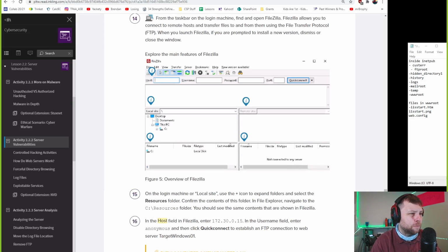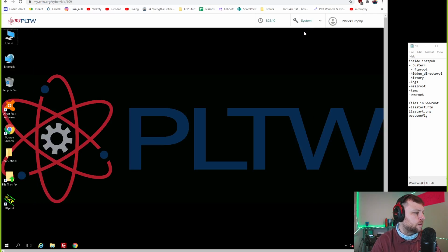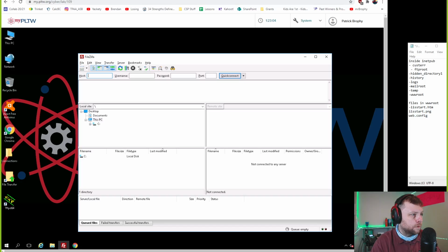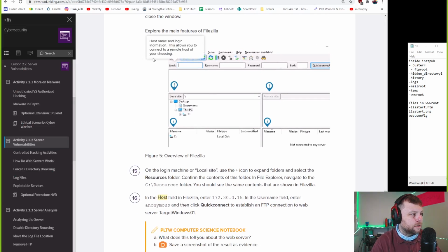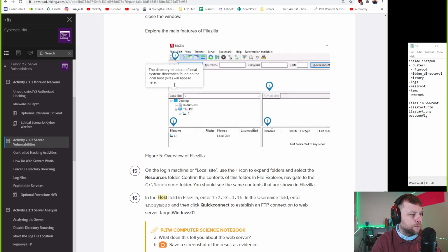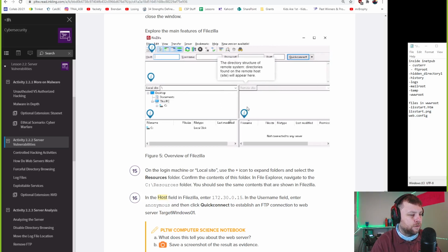All right, from the taskbar, find and open FileZilla. That's FZ right here. Click it open. Explore the main features. Host name: you put the host name in your login. The directory structure is right here for your local system, and the directory structure for the remote system.